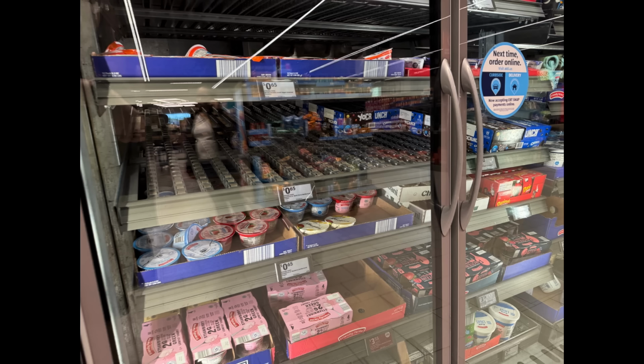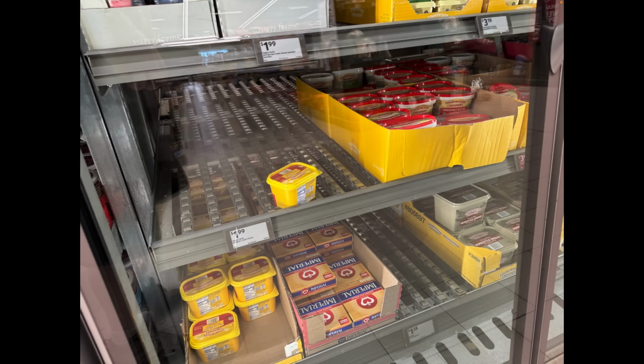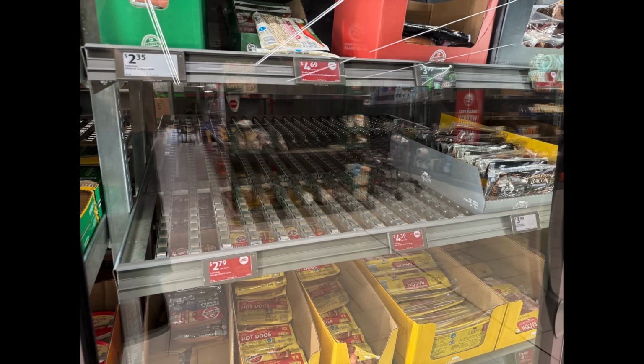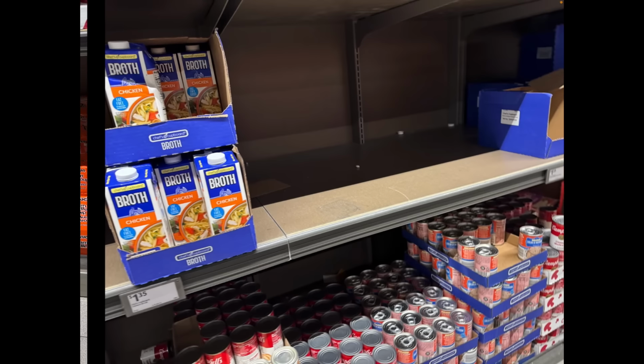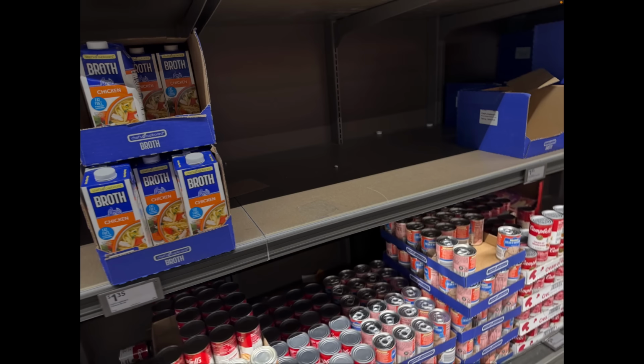Some of the dairy out there, once again. So dairy is a little spotty, just generally. And then some of that cream cheese there is missing. And some of the hot dogs missing. So seeing that once again. So not just one-offs. The ramen noodles look better over here at Aldi. But the beef broth completely gone. And the chicken broth is less than half of what it normally should be.